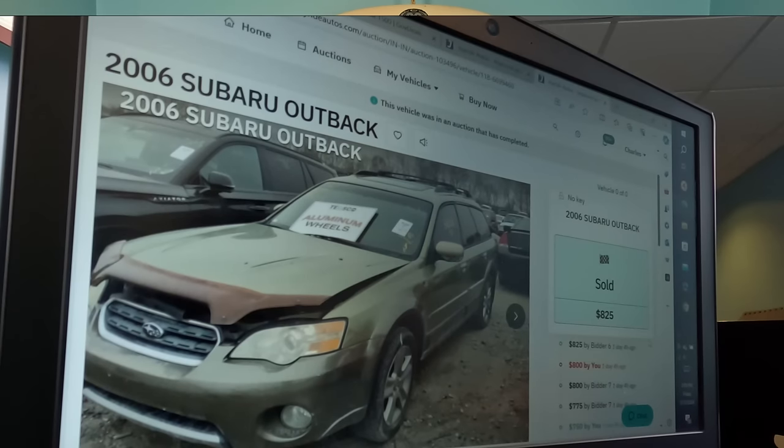The 2008 Subaru Outback. I really wanted that car. Did not get it. I allowed myself up to $1,000, including fees. It went over that amount. I mean, it sold for $825 on bid. That was over $1,000 already. I think my last bid was $800, and it was only one more bid after that, but I set that limit of $1,000 and I didn't go over it. So that's what you got to do. You can't go over your allotted amount. So set your number and stick to it. I wish I would have got that car, but it just didn't happen.